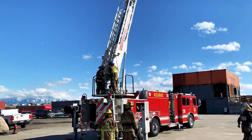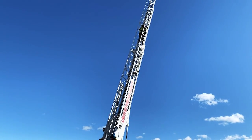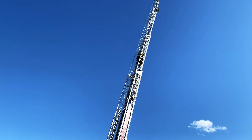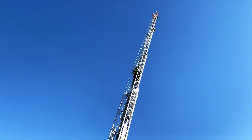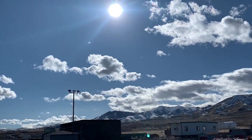week was awesome. I call it the week of firsts, as we had Medic Fighter 109 come out a couple days ago, and they brought their 100-foot straight stick out, and the recruits, for many of them for the first time, were able to climb that 100-foot ladder at a 75-degree incline. And it was quite the experience for many of them.